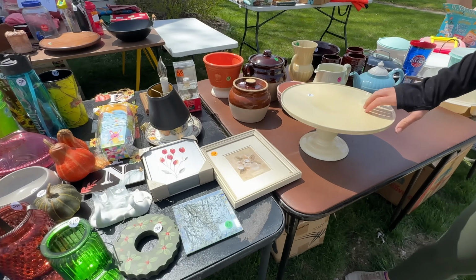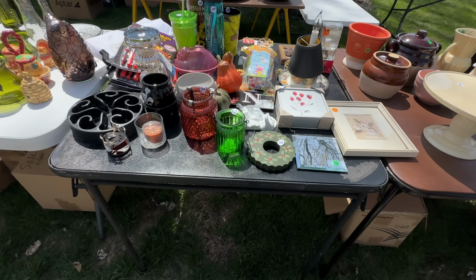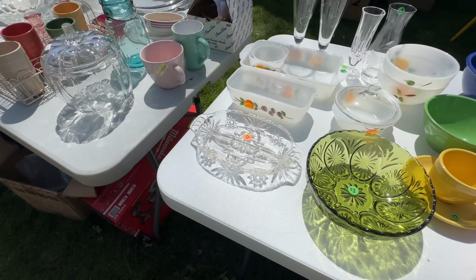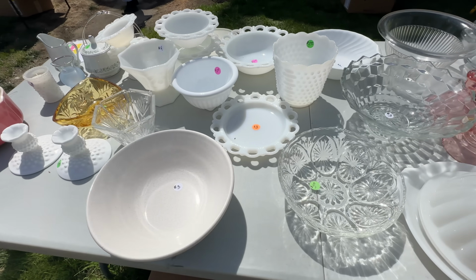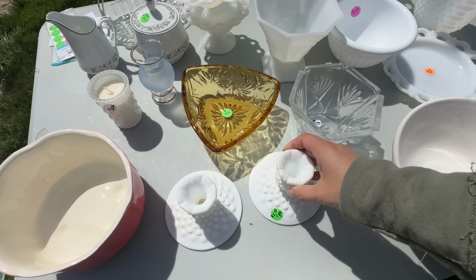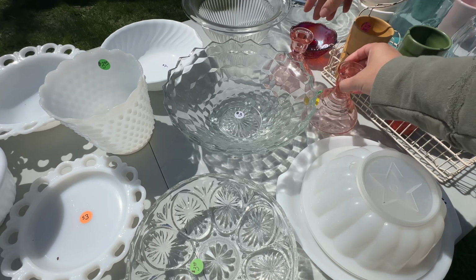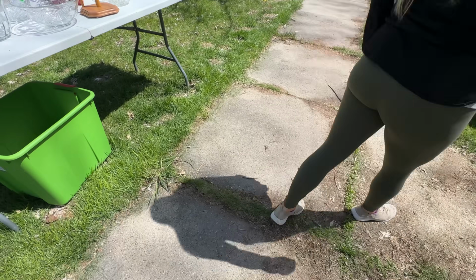Cake plate. Something shoots you in the eye. It would pop up every time. Milk glass. I don't really need any more milk glass. Thank you so much. Here, are you still collecting your pink? I don't like those. Vintage. But yeah, I still have my shelves.